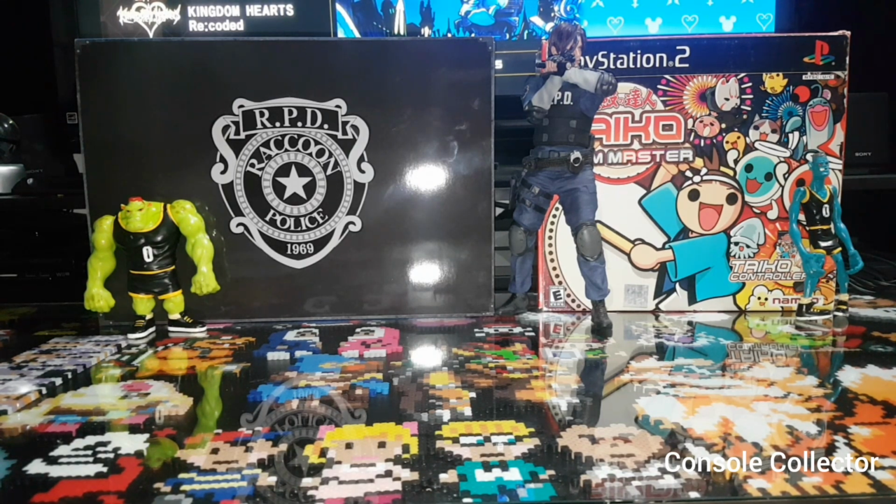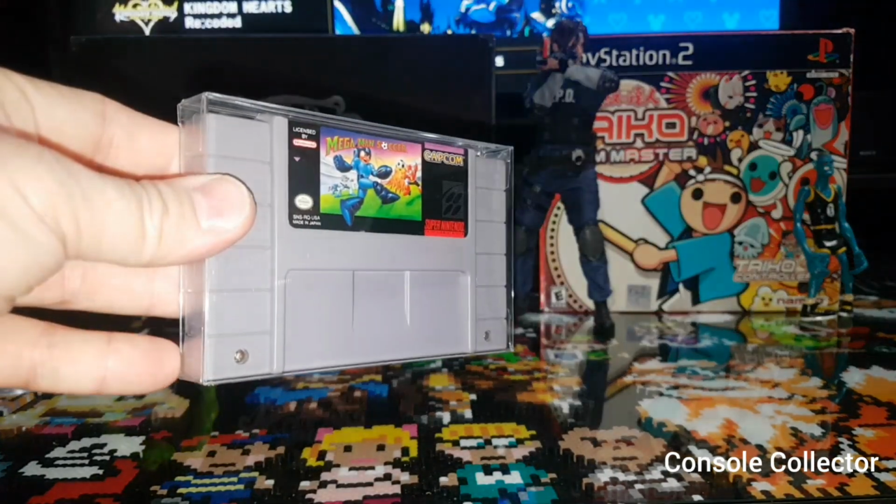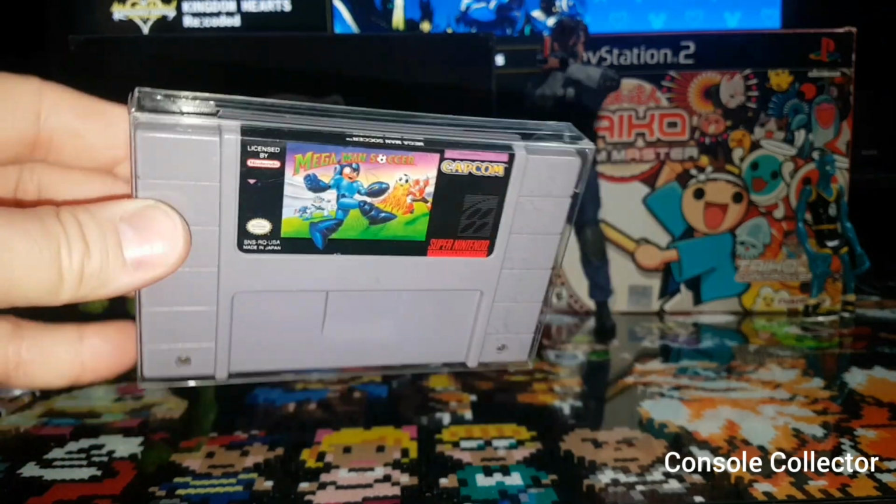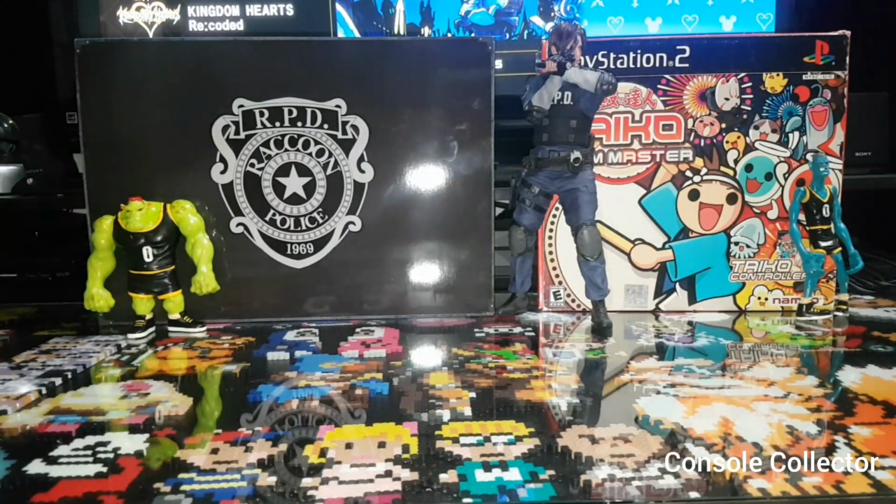Now for the actual Super Nintendo, I picked up Mega Man Soccer. I've had so many copies of this, I always end up trading away, but finally got another mint copy back in the collection.